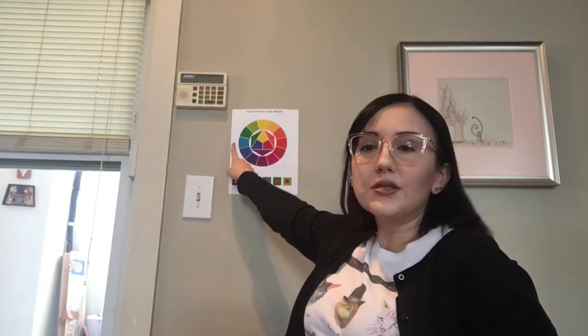Happiness, anger, excitement. Cool colors are calmer colors. Those are the colors we associate with cool things, like winter, ice, and with quieter, softer, calmer emotions. Sleepy, sad, calm, peaceful.